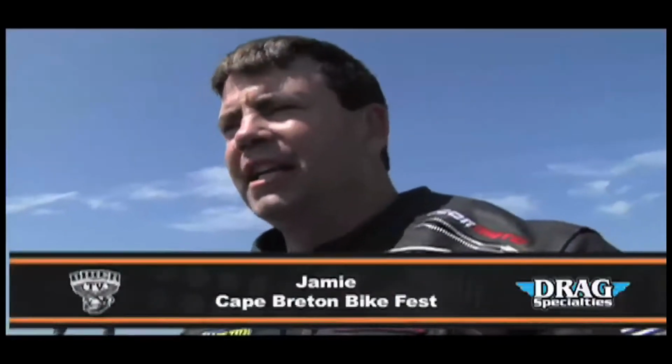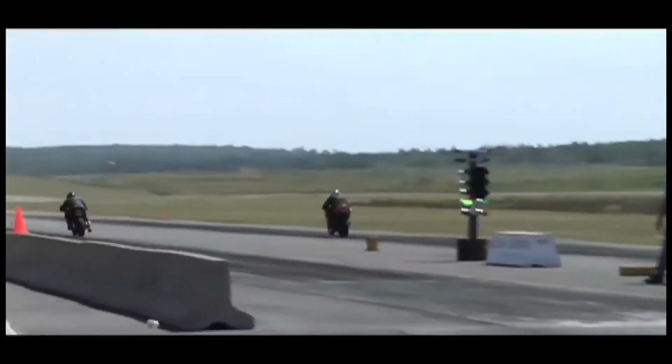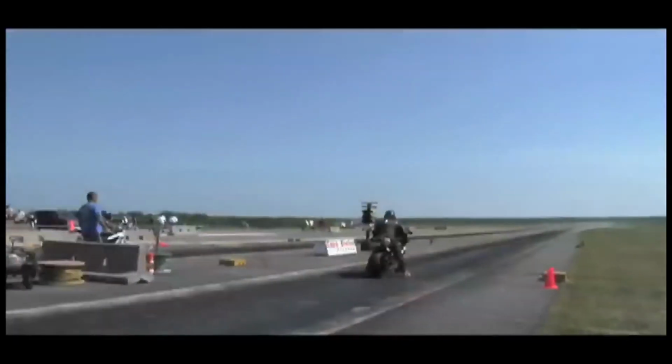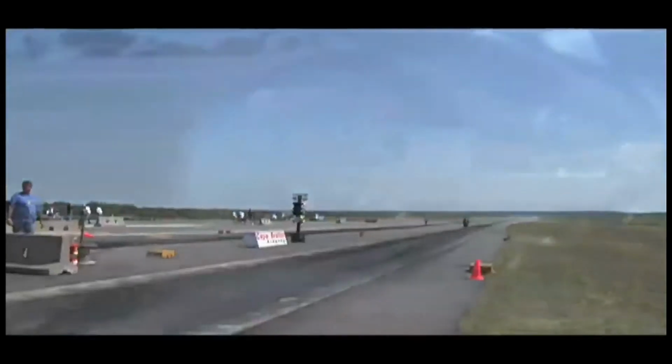A couple of runs, and I got in the low 11s, and now in the income, 10.5 is good now. And I got another bike too. I got the Turbo Jigsaw. We get in some 12.1s and some 12.2s at 113 miles an hour.